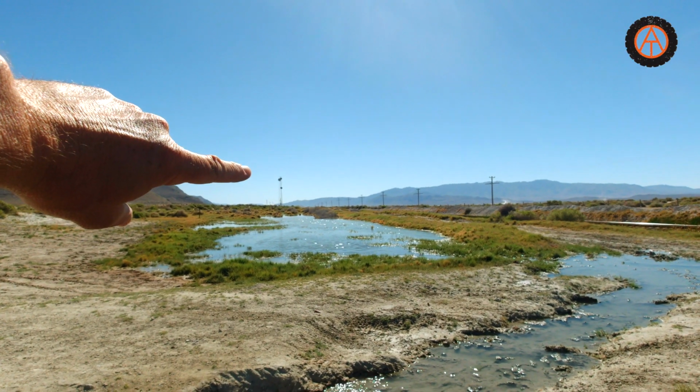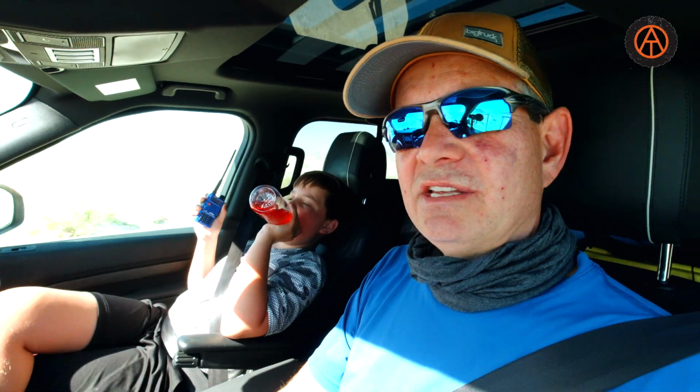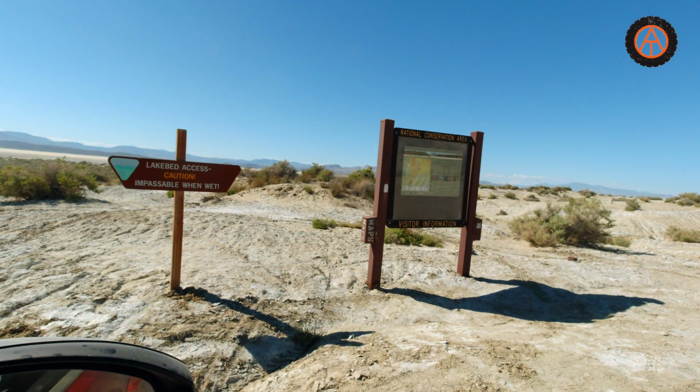So right over here at Trego Springs where the microwave tower is, that's where you cross the railroad tracks. All right, Jackson. All right, Jackson, we're headed out on the Playa. This is a first for me and for you. Can't wait. We're gonna camp out on the Playa at night. Should be interesting. It's gonna be so hot.